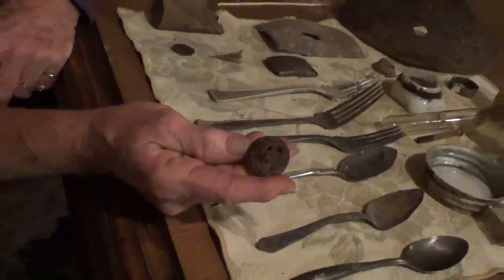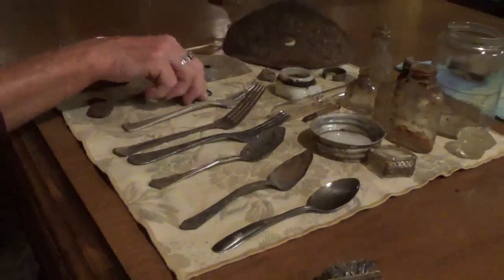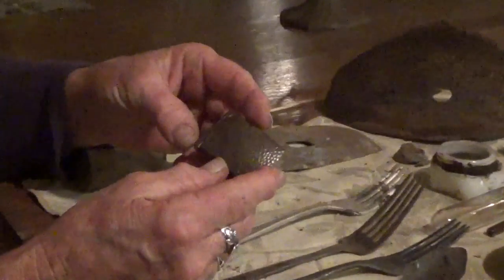And the back was a little askew. See the hole on there that came up, and then you sewed it on? But it's definitely a two-piece button. Very nice. This is a German silver buckle. And after it cleaned up, it actually works. 1920s era. And then this is my silverware day.